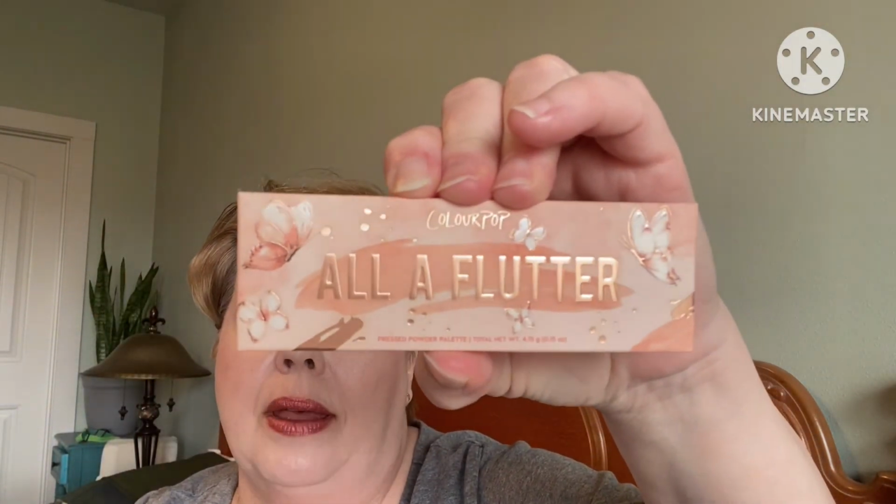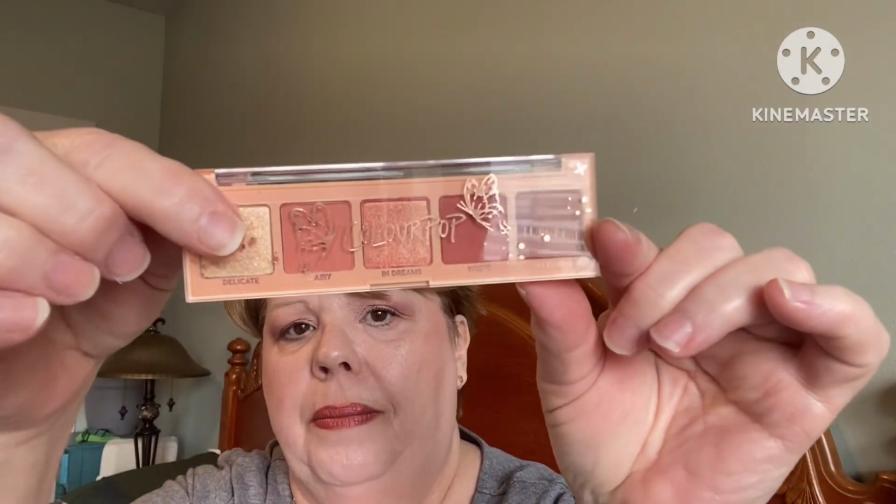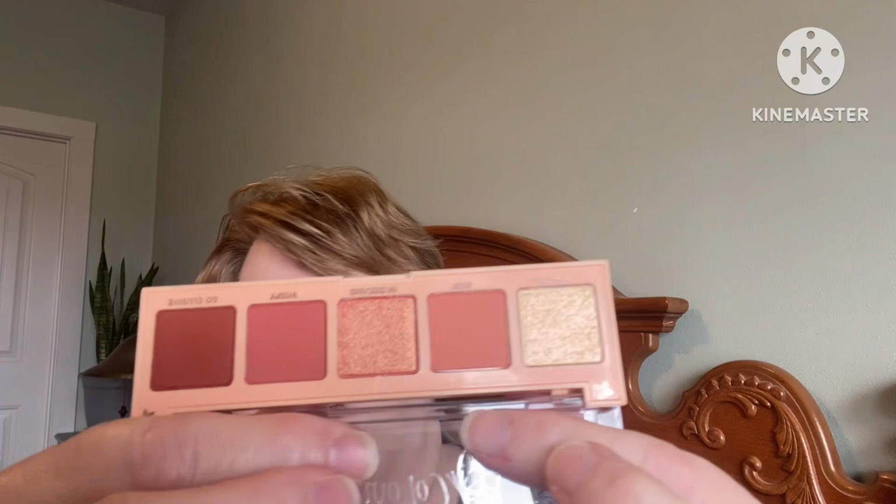The next one is All a Flutter. And this is like a theme for these, a butterfly theme. I don't ever remember them coming out with these, but they could have. I just don't remember them. All right. Oh, this one's pretty too. Look at this one. The fronts of the case are all the same on these. But look at this. Now that's pretty. Again, 3 mattes and 2 shimmers.